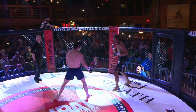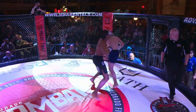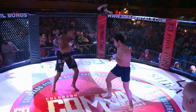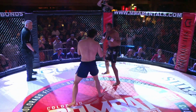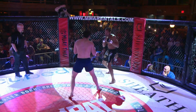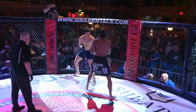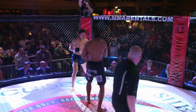That was a quick leg kick right there. That was pretty swift on that side of things from LUMUMBA Sayers Jr. I would like to see him have some hands in front of it. That deuce is finding its mark right now from LUMUMBA. I'd like to see him establish his jab a little bit more to set it up, though.